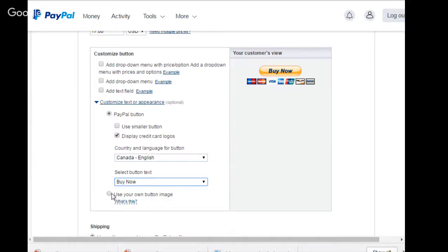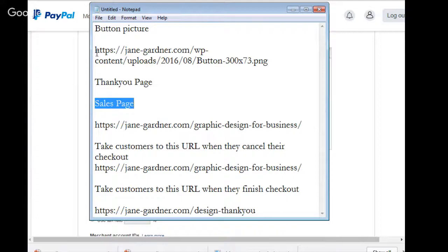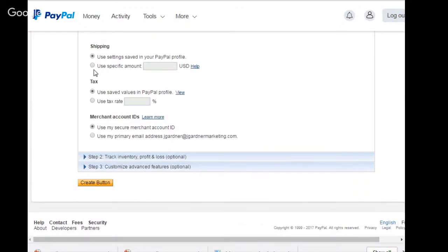And then, what I want to do instead of the PayPal button is use my own image. So what I do is I go into my notepad or text document, and I copy the link to my image, and then it will call that up. So we need to then put it in there if they'll let me. Here we go. Paste it in there under using your own custom button image, and you won't be able to see it here. And do we need shipping? No, we don't need shipping. Just use my saved values in PayPal profile for tax, and use my secure merchant account ID.